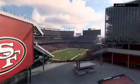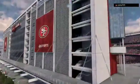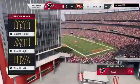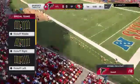The NFL is on EA Sports, and we are in Silicon Valley at Levi's Stadium in Santa Clara. The scene a short time ago. This crowd, they love their 49ers, and they were in full roar as their guys burst out of the locker room. And we're ready for football as the 49ers get set to do battle with the Atlanta Falcons.